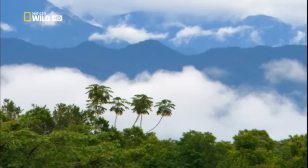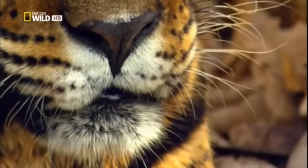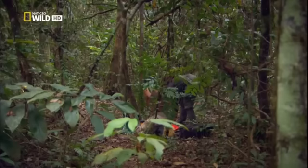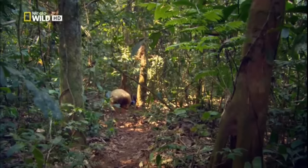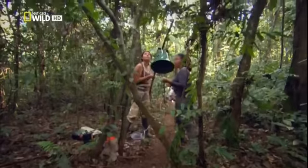But habitat destruction is undoing nature's handiwork, putting many species here at risk. Knowing the condition of top predators is a good way to gauge the health of the forest. That's why scientists have been trying to track and study jaguars here for 4 years. But so far they have only managed to catch 3. That's not enough for their research.